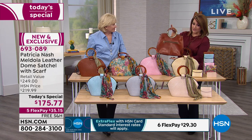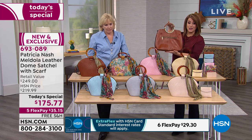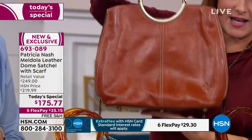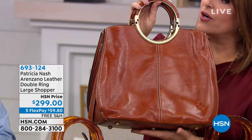Wanted to show you, if you're loving the double ring, but you want a bigger bag, this is it. We only have the tan left, the extra large shopper. That's the back. So, Pat, how many do we have left in the extra? 47. And just that in the color. Tan. It was very popular. Oh. And this was the largest bag in our hour.